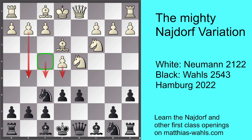Black, on the other hand, can play e5 or d5, or first e5 and then d5. He can also play b5, of course, followed by b4. So there's a lot of dynamism going on. The structures are fluid, and if you play these positions with white or black, you have to prepare to anticipate all of these substructures and sometimes even sub-sub or sub-sub substructures.